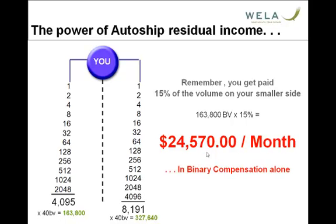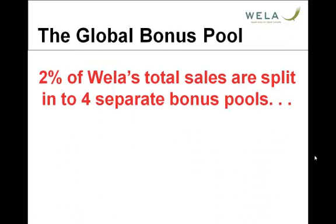And I know it's not a perfect world, so it probably won't happen like that. But let's say you miss it. You miss it big. You only hit it by 10%. How would an extra $2,457 a month be for you within the next year? Would it make a difference in your life? I think it would. And that's just in binary compensation alone, not to even mention the fast starts and the matching bonuses, which, as we saw before, that can exceed your binary commissions.